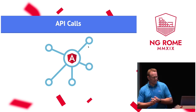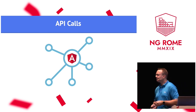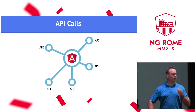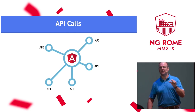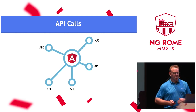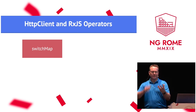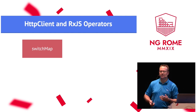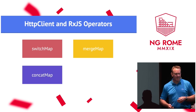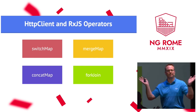So the last thing I want to talk about on optimizations, and we could go on for hours on this, is API calls. A lot of you have an API, and there's lots of APIs out there that you call, and the way we do that with HTTP client and our piping in Angular can really impact performance. If we have a ton of APIs, and once one call comes back, we need to go call another, well, there's efficient ways we can do that. So the minimums are we need to know about switchMap, mergeMap, concatMap are good to know, and possibly forkJoin, because forkJoin would allow us to do some things in parallel if we wanted.